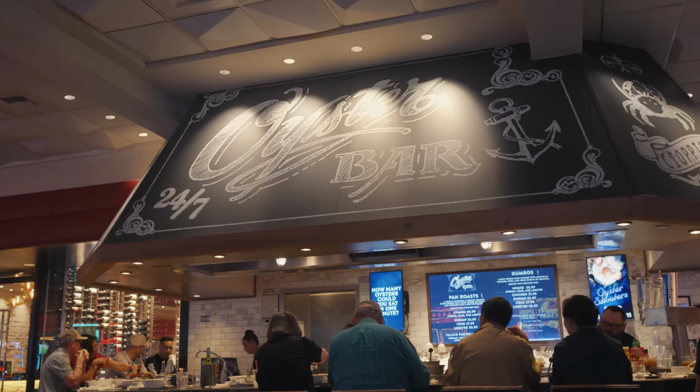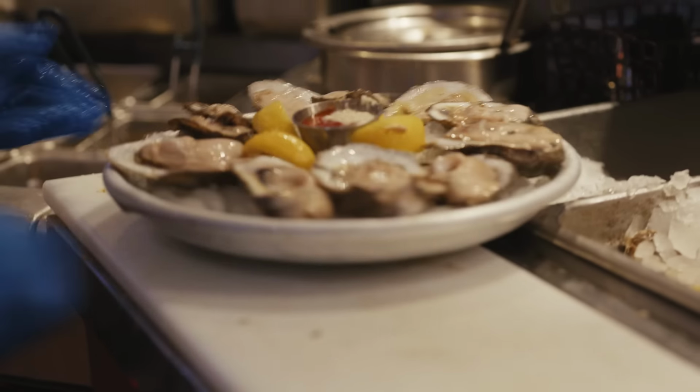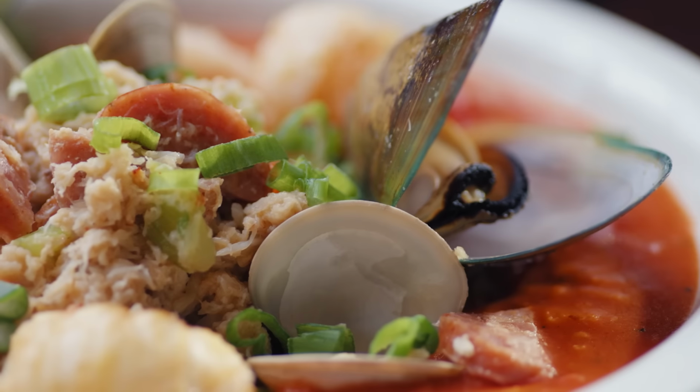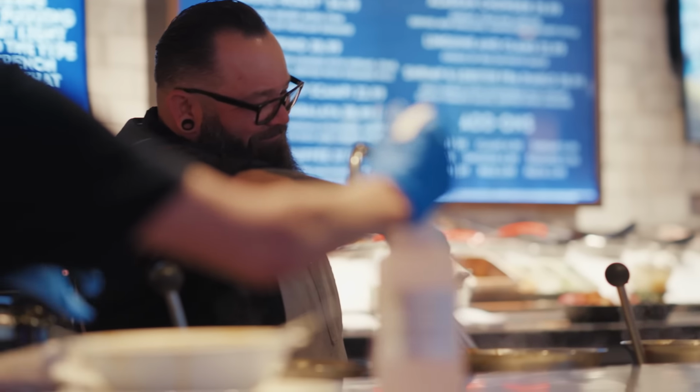The Oyster Bar is an 18-seat bar in the middle of the casino. It's located right next to the pit, so you're literally 6 feet away from machines. It's outside on the casino floor. You get to cook and interact with the guests. Definitely dinner and a show.